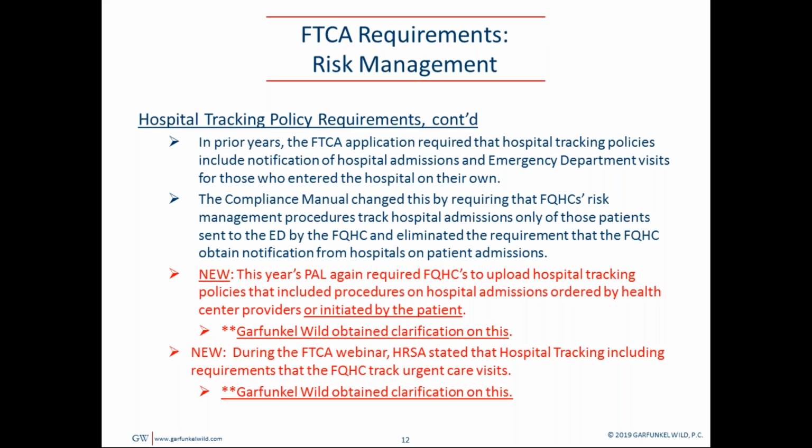But this year's PAL seemed to go back to the old standard and required FQHCs to upload hospital tracking policies that include both, so those ordered by health center providers or initiated by the patient. And they also, during the FTCA webinar, this is not in the PAL, but during the webinar that explained the PAL, they stated that the hospital tracking policy should include tracking all urgent care visits.